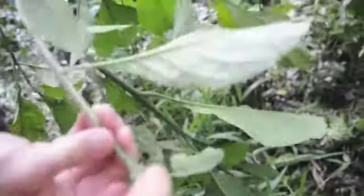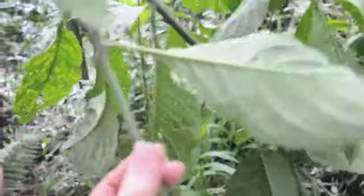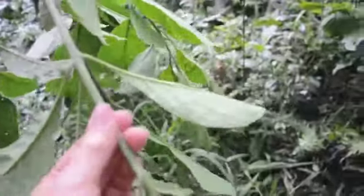Square trunk, yeah. Touch it. Oh, yeah. Cool. Yeah, it's a perfect square.